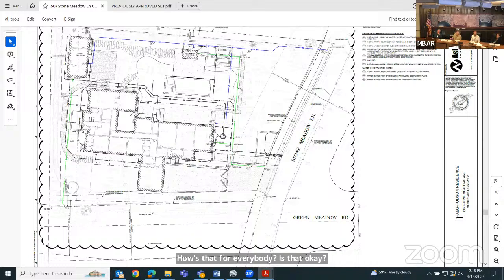So I'll move for a continuance with the applicant to study the drainage system and landscape plan and how that might affect. Okay. Is there a second, please? Second. Any further discussion? All those in favor? Aye. All those opposed? Thank you, gentlemen. Thank you, ladies.